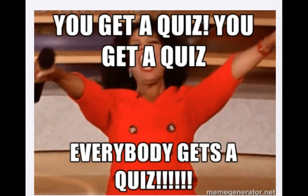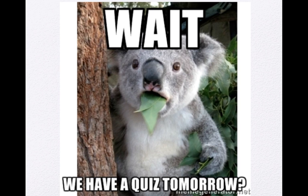And of course, Oprah. You got to work in Oprah. Think back to Jefferson. Everybody gets a farm. Everybody's going to get a quiz. And some of you will walk in on Monday and look like this koala.